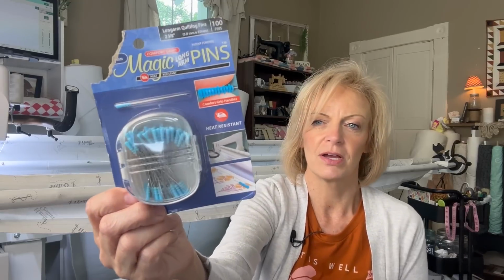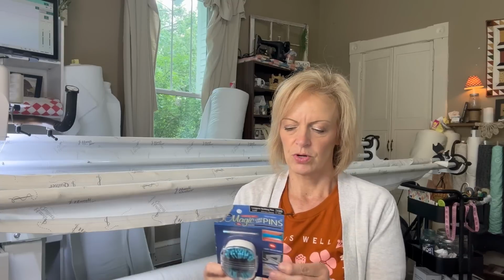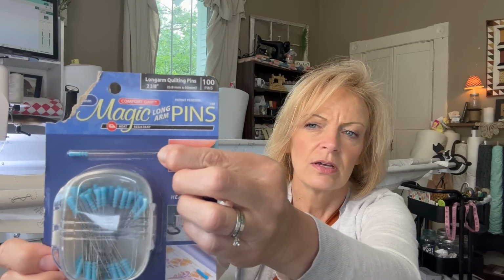And then this one totally surprised me as well. Probably somebody from watching my video last week, and I showed the white pins that I used to pin on the long arm. And this showed up anonymously, that they sent me the magic pins that are for the long arm, which I use magic pins a lot in my sewing room upstairs when I'm doing piecing. So I'm very familiar with magic pins. And these are heat resistant, which I wouldn't have to worry about that on the long arm necessarily, but comfort grip handles. They are nice long pins, and they're super thin. So I would say these are thinner than the big pearl pins, but I appreciate that.